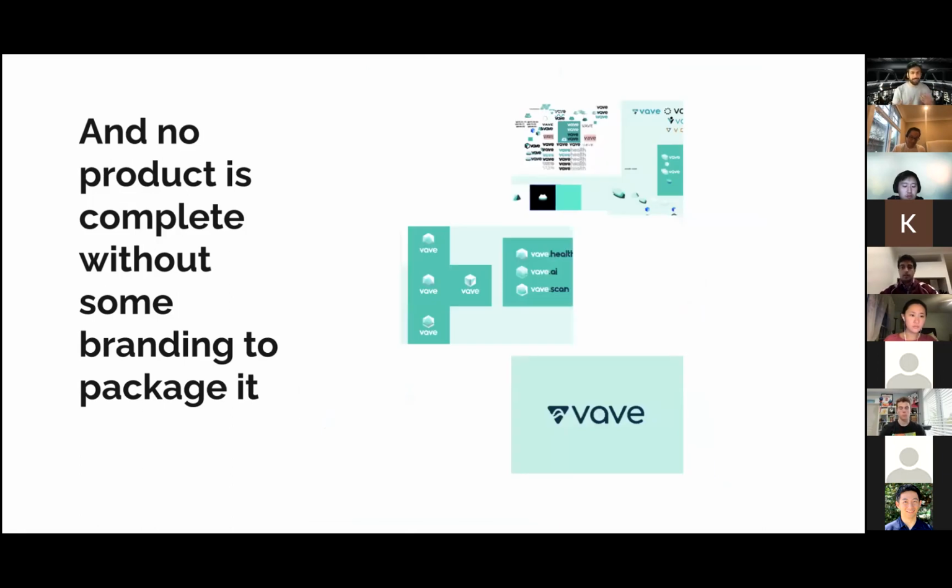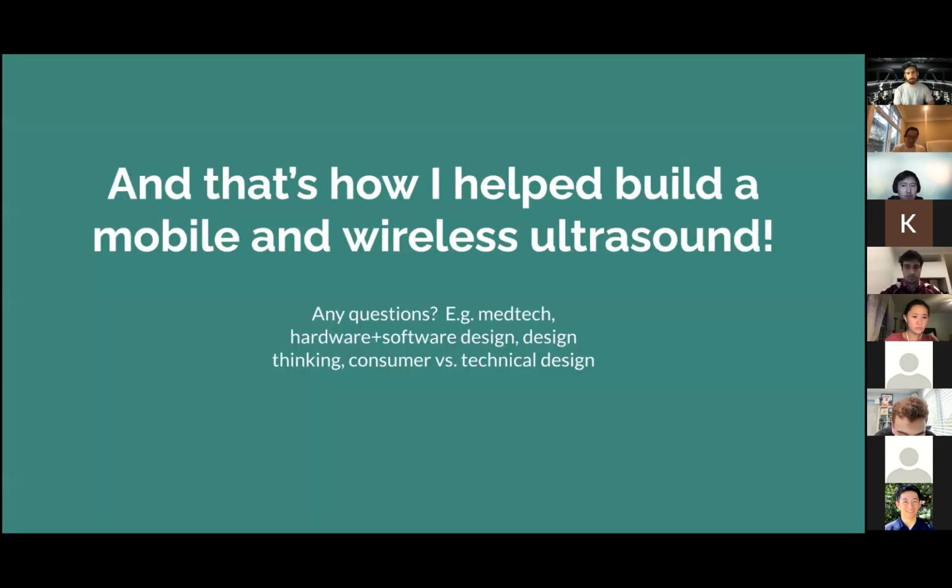Cool. And a lot of that helped determine a lot of the branding choices I made, a lot of the explorations I made, ultimately the logo we ended up settling on. Yeah, and overall, that's basically my quick little spiel as to how I helped build a mobile and wireless ultrasound. I'm open to any questions, whether it's about med tech, hardware, software design, design thinking, consumer versus technical design.